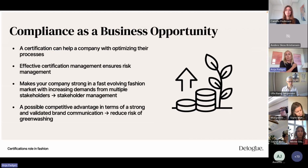We also see it as a business opportunity for your company. That I think is a really important thing to take into consideration, because we'll get to that a bit later as well. And I think Sina and Camilla can also talk about the complexity of becoming certified. But you also have to see it as a business opportunity when you work with it. I think that's really important.